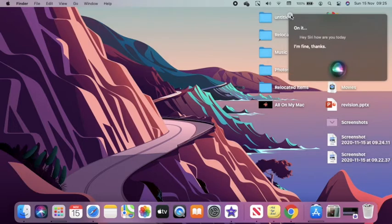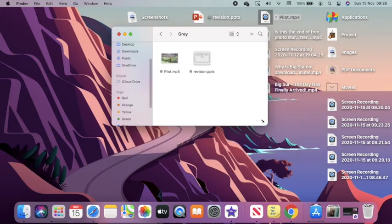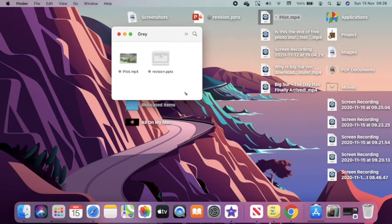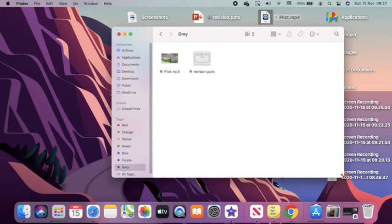I love it. The new Finder. We've got all these controls at the top. If we decide to make the Finder smaller, the controls will get smaller. They'll just disappear until there's none left at all. We can make it as small and as big as we want, and that is just great.